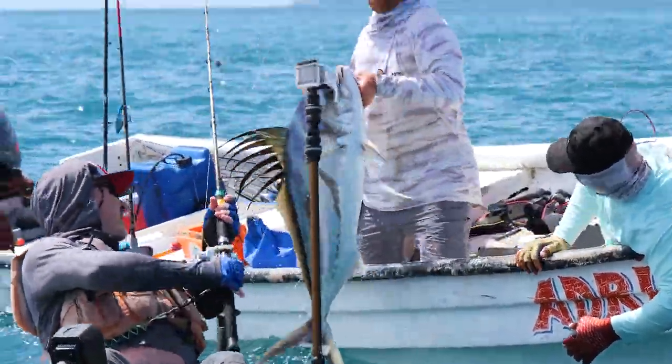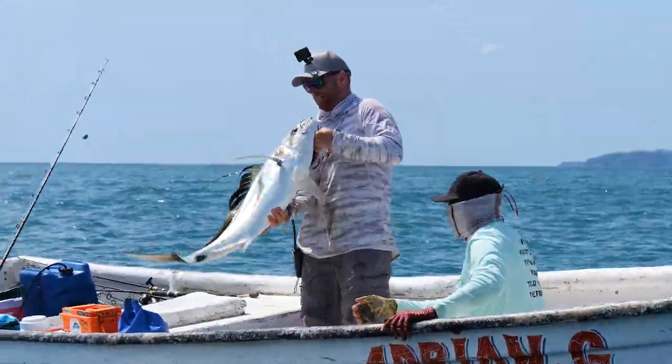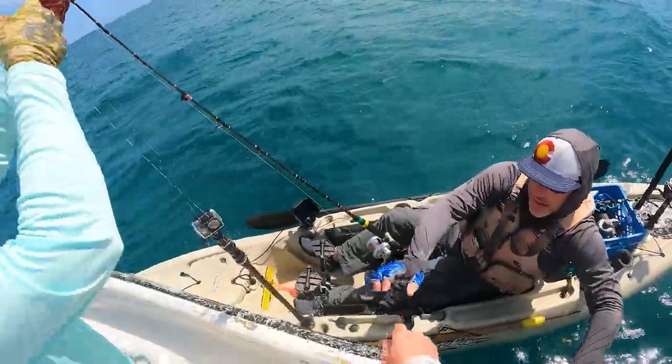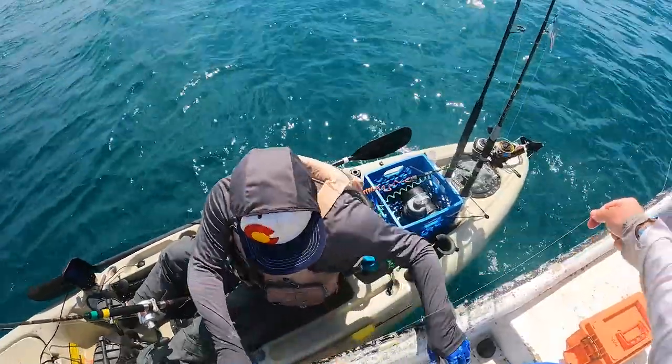There it is, bro! Look at that fish! That's a giant monster, bro! Let's get this all out of the way real quick and get this guy in your lap, man. Great fish. Let's move that behind you.